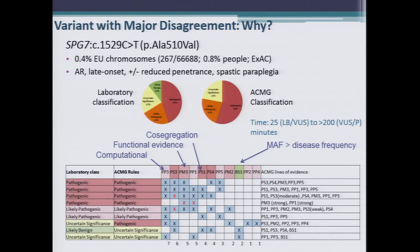It's a spastic paraplegia. It's an autosomal recessive disease. And so I think that's important because the allele frequency is harder to interpret in that case. And this is what the labs called it under their own category, what they would call it under ACMG, and what criteria they used. And so one thing you can see is if I wanted to call it pathogenic under my own rules, I was more likely to call it pathogenic under ACMG rules.